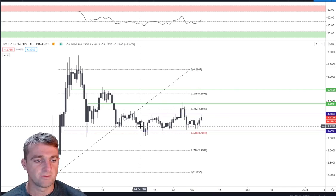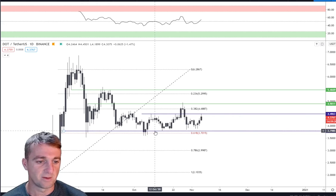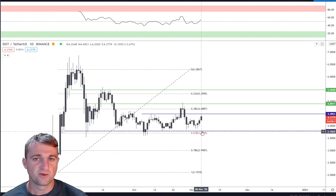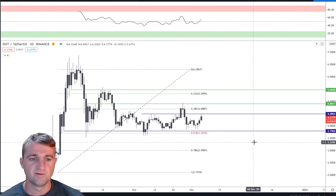We have been trading in this box, really, between some weekly resistance and some weekly support for a while now. We have rejected off this area at $4.48 once, 2, 3 times now. I do think that if we break out of this, which is looking likely, the markets are looking very strong at the minute.